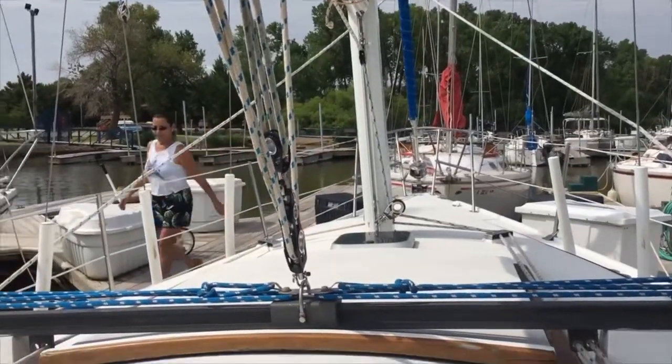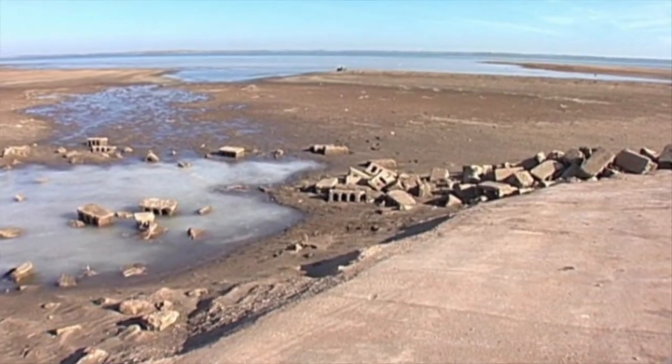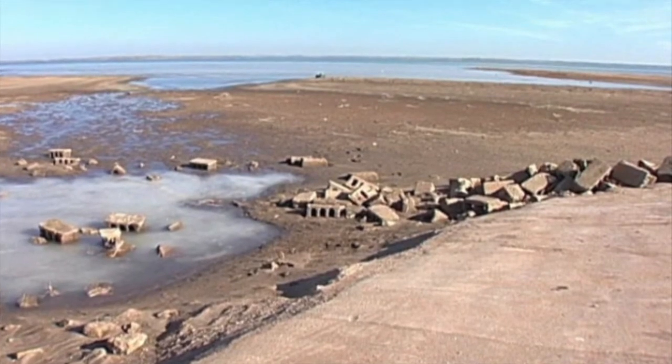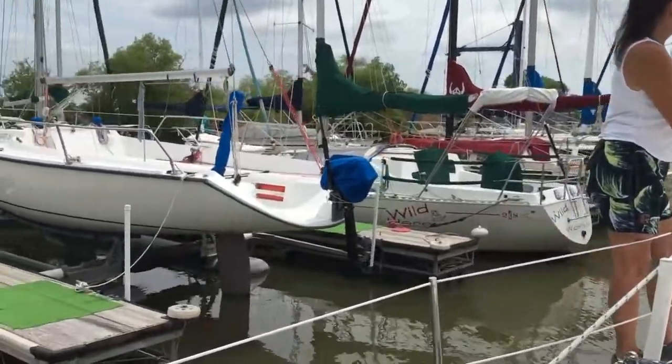The association grew steadily over the years, building to more than 200 members until the drought of the 2010s dried up the reservoir, making sailing impossible. We had only about 18 inches of water where we're sitting right now in these slips. Right now there's a good 6 to 8 feet of water underneath most of the boats. Now that the drought is over, the water levels are back, and so is the Ninnescah Sailing Association.